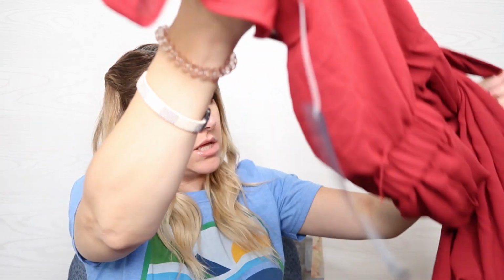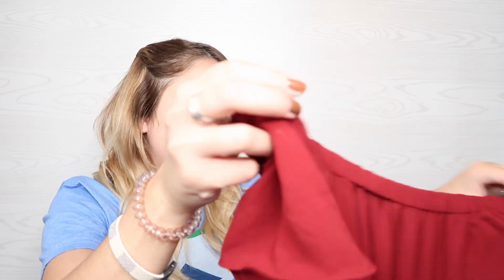Another Rachel Roy dress. Ooh, this is a pretty color. Hold on. It's tangled. There's a belt. It's tied. This is a size medium. This is cute. Oh my gosh, this would be perfect to wear to a fall wedding.